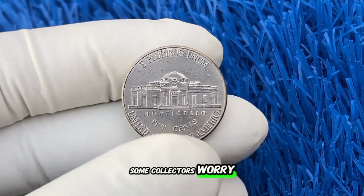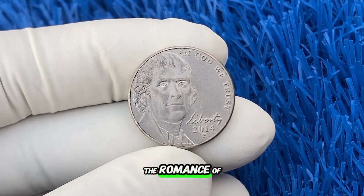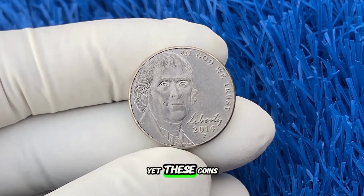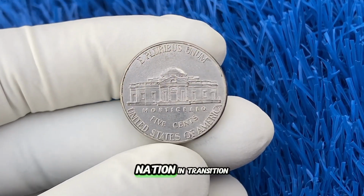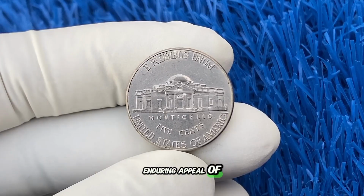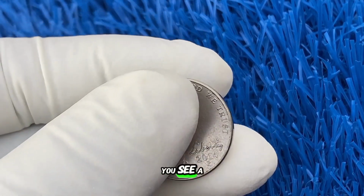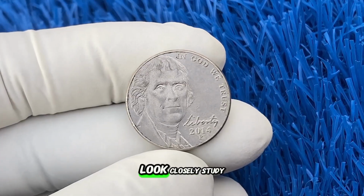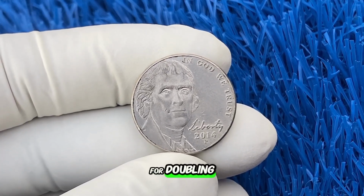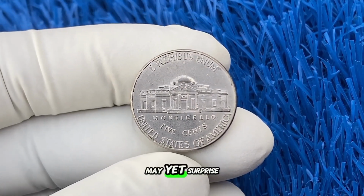Some collectors worry that modern nickels like the 2014 will never match the romance of classic coins like the Buffalo or early Jeffersons. Yet these coins already tell a story of a nation in transition, of design revival, and of the enduring appeal of pocket change that just might hold a hidden treasure. So next time you see a 2014 Jefferson nickel, look closely. Study the steps, inspect the mint mark, and check for doubling. Because in the quietest corners of the coin world, these modern nickels may yet surprise you.